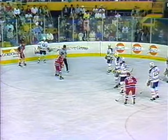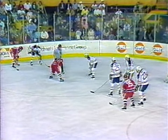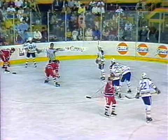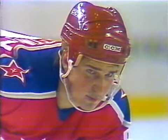At Memorial Auditorium in Buffalo, the score is tied 5-5, with 10 minutes, 28 seconds remaining in the third period of this, the final game of the Superpower Series, 88-89.